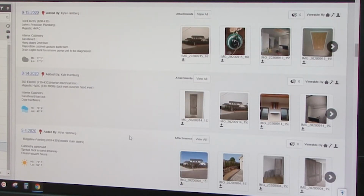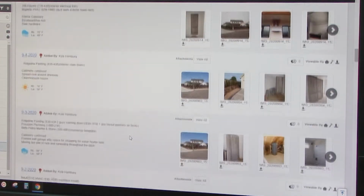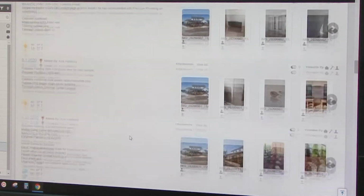That's just one of the examples through the entire project that we do, just to be able to document and know everything that happened throughout the entire project.